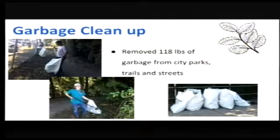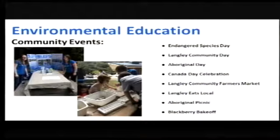We removed 118 pounds of garbage from the trails and from some roadsides. Focus here was Pleasantdale Creek Trail. Over 10 cleanup events were done this summer. And this is just a list of some of the events that we attended.